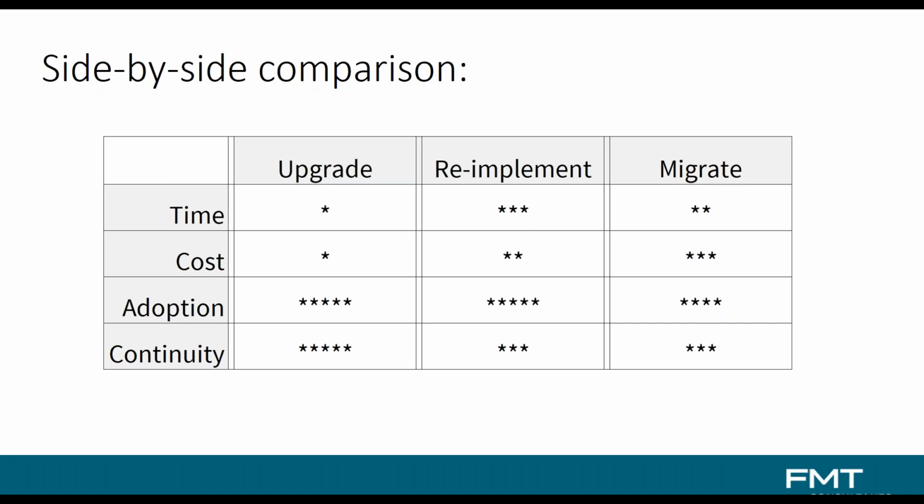Costs will remain on the lower side relative to the straight upgrade. Re-implementing might cost you a little bit more money. Migrating to a new solution, potentially even more as you're moving from one solution to the other and moving all that configuration. Adoption from a user perspective is going to be high no matter what the option, right? Your upgrade, you're going to be using some of the new features that we reviewed earlier. Same thing with re-implementation, using those new features, and really being already familiar with the solution is going to yield the high adoption rate.